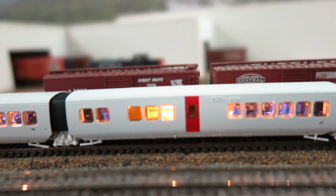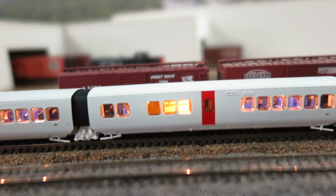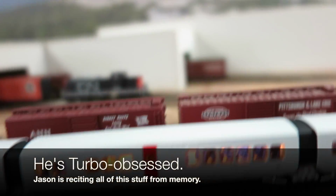IC 31 is turbo buffeteria. It's got a cafe area, like a snack counter on one end. On the other side, it's only got two windows on that side of the door, because that's where the counter is located. Here, it's just missing one window, so it's got 11 windows on the side.